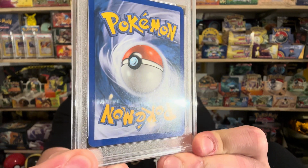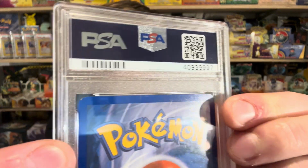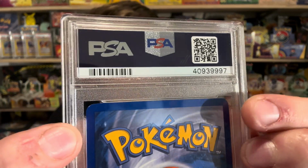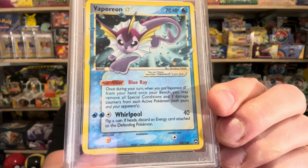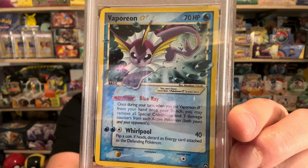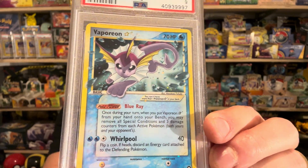maybe barely some whitening on these corners, this corner a little bit. It's really these top corners. So these top corners, you've got a little whitening here and a little whitening on this side, and it's a PSA 9. So other than that, I mean, the centering on the card is actually not too bad. It's pretty well centered.